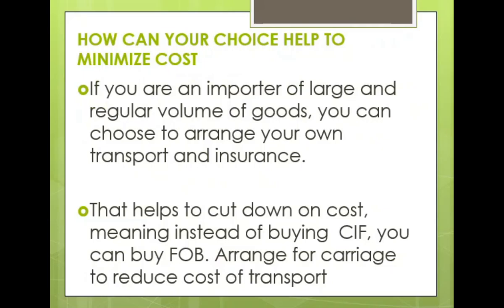The next question is, how can one's choice help them to minimize costs? Because trading is about ensuring efficiency in order to make profits. So how can one make a choice of INCOTERM that will help to minimize cost? If you are an importer of large and irregular volumes of goods, then it's advisable to arrange your own transport and your own insurance, which you can negotiate for lower rates. That would help you cut down on costs, meaning instead of buying goods on a CIF contract, you can buy on free on board and then arrange for carriage and reduce the cost of transportation.